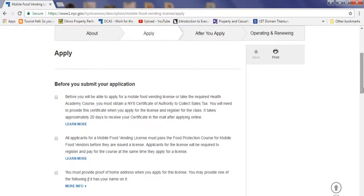Basically, before you apply, they actually do need a certificate of authority. This is for people who are planning to open up their own push carts and everything. You do need that because you'll be collecting sales tax. Basically, this is what they need before you even start the application.